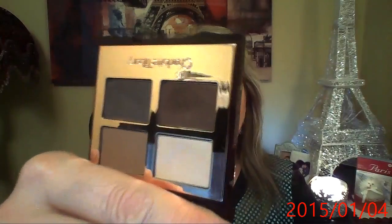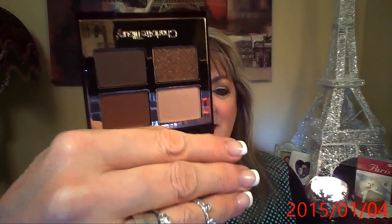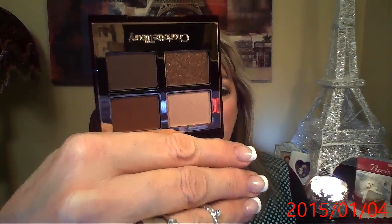And this is what they look like. This is so sophisticated. It's all matte, and this can be used, oh my gosh, you can use the browns for your eyebrow. It's an everyday basic because it's all matte. If you want to spice it up with a little bronze, with a little sparkling shimmer, this clearly has it, and this is the Dolce Vita palette.